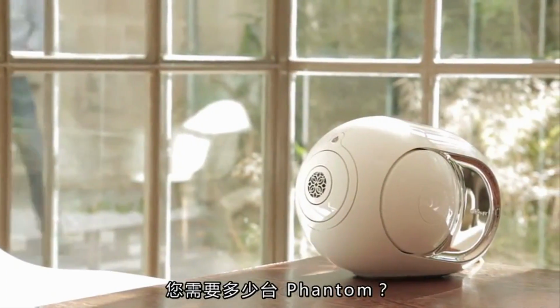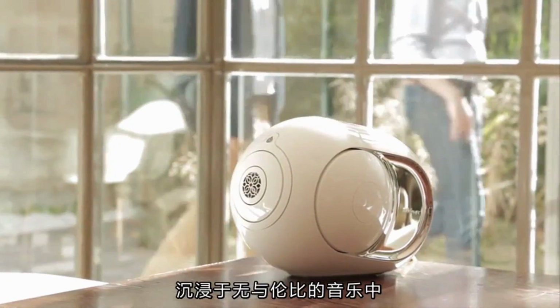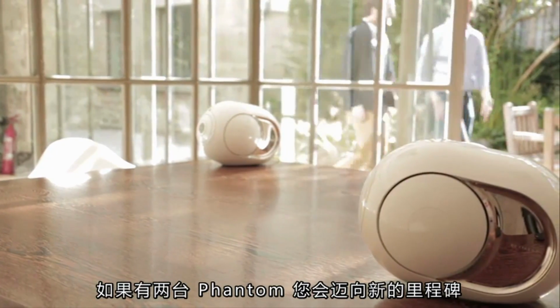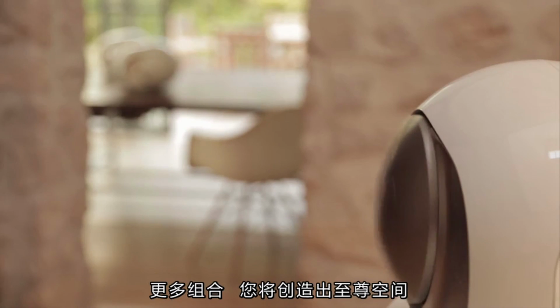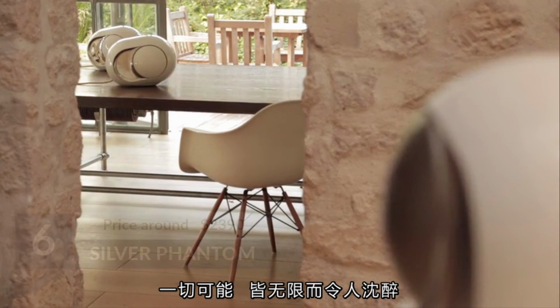How many Phantoms do you need? One Phantom emits an incredibly spatial sound for an immersive, full experience. With two Phantoms, you reach a new milestone and access a true audiophile listening experience. With more, you create the ultimate multi-room. The possibilities are infinite and fascinating.